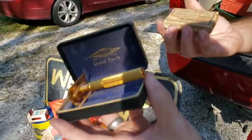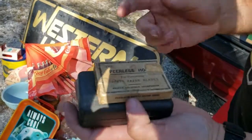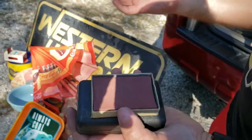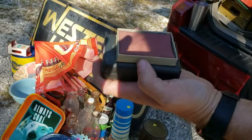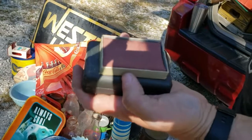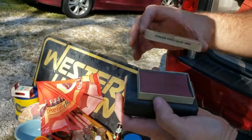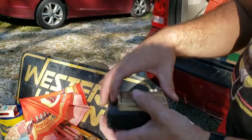Okay. Next, she had this with the razor. I didn't really know what it was. The Peerless HO something for sharpening safety razor blades. So it's a sharpening stone for your razor blades. I always just thought they were disposable and you threw them away, but I'm guessing back in the Depression era, you had to save money somehow, so buy a sharpening stone and sharpen your disposable razor blades.